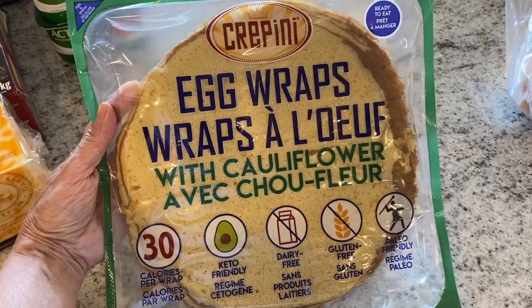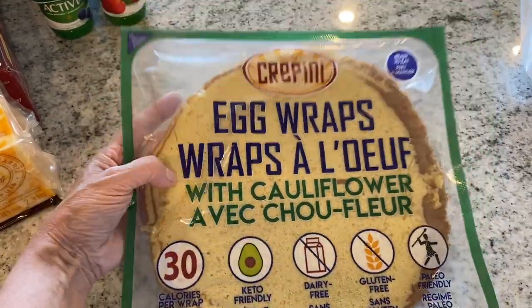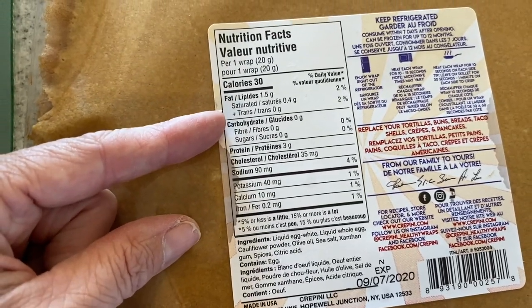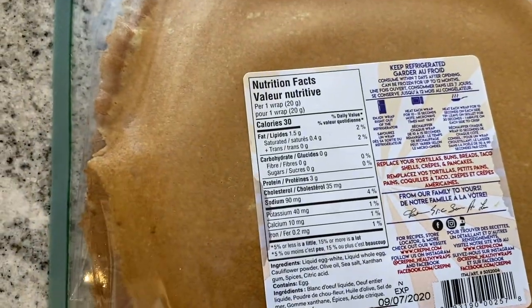These are the egg wraps with the cauliflower, and they don't taste like cauliflower at all. They're really, really good. I use them for sandwiches, for wraps. So these are the macros. 30 calories, 1.5 fat in one wrap, 0 carbs, and 3 protein in one wrap.